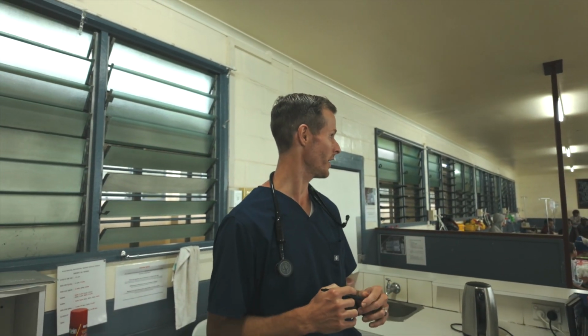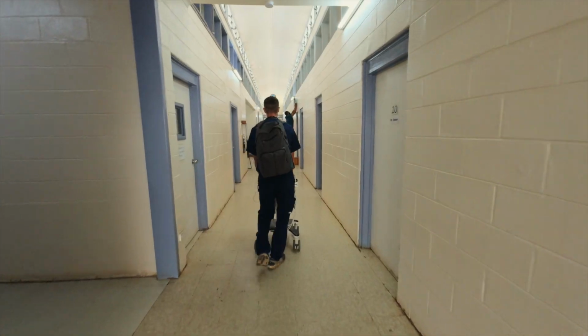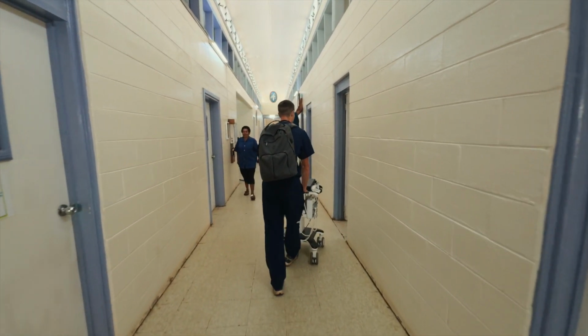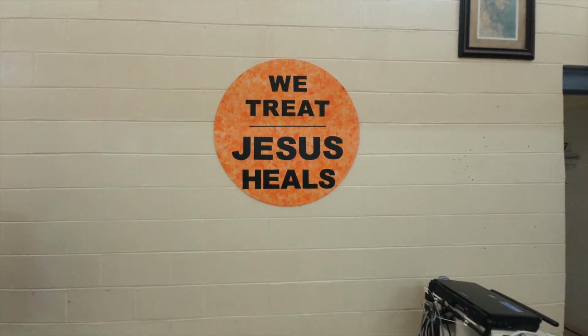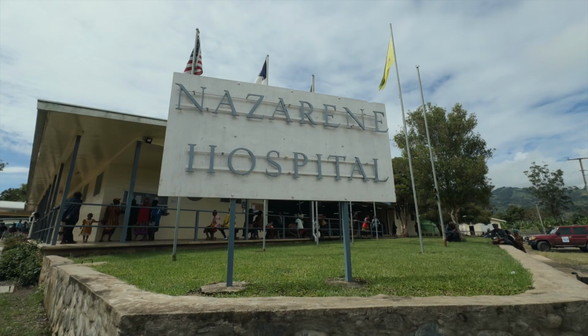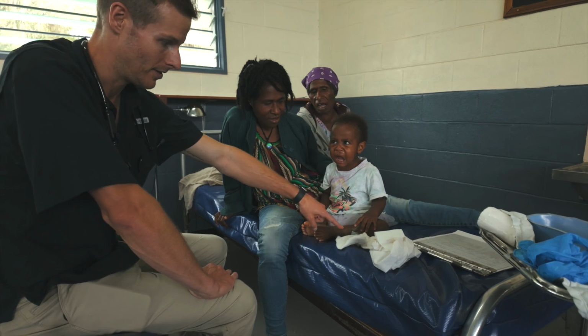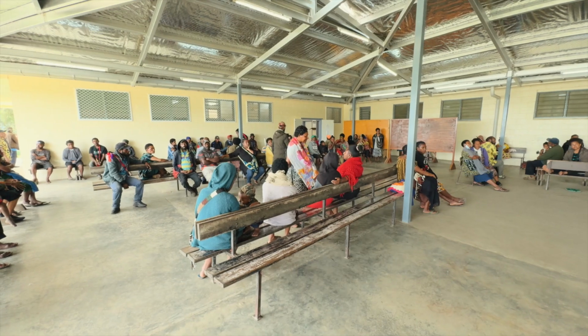So we start each day by rounding through a ward. This is our medical ward, and we usually have about 2 doctors on each ward, and we'll take turns rounding through our pediatric ward, our medical ward, surgical ward, or our obstetric and nursery. And today we're on the medical ward. And we've got 3 doctors rounding. The little kiddo had a big abscess on the leg.